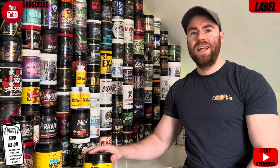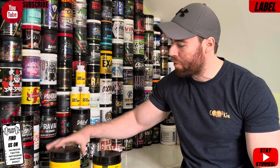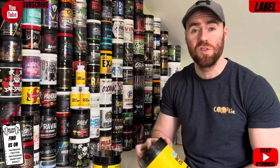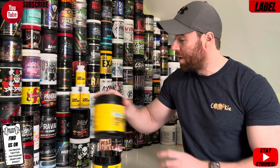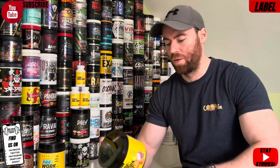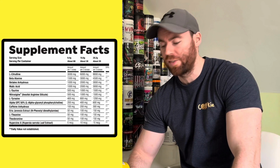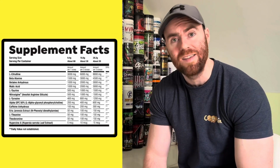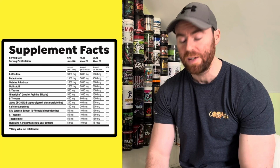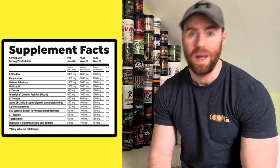We are into the label of this new pre-workout by Greg Doucette. It's the Pre-Workout 2.0, which has come along from the first version, which actually wasn't out for that long until they decided to reformulate with this potent version, I would say. So as I mentioned, you can do 1, 2 or 3 scoops. The one we have here is the beta-alanine edition. You can actually purchase this same product without beta-alanine. So do bear that in mind.